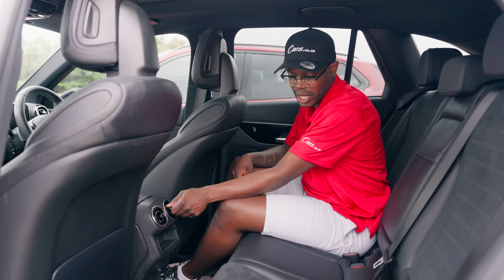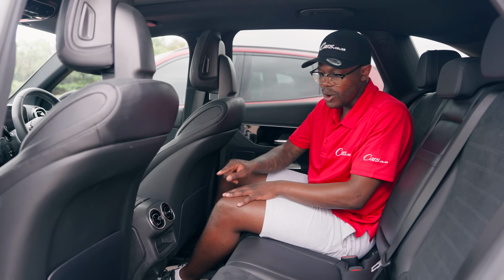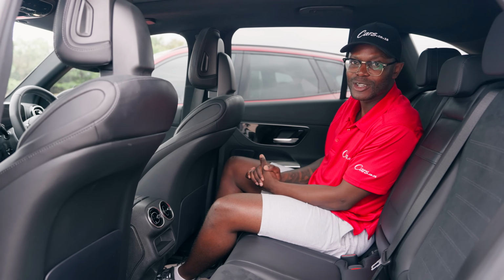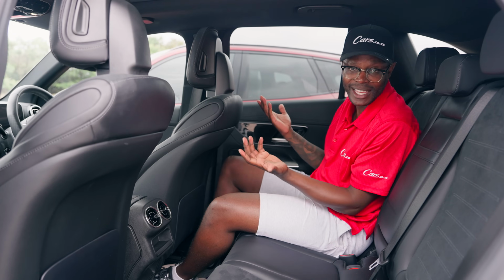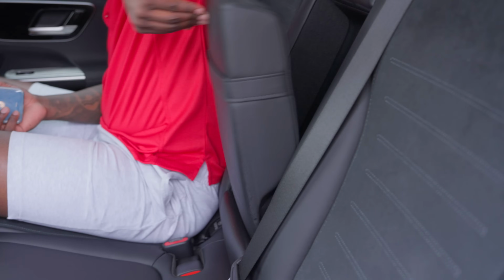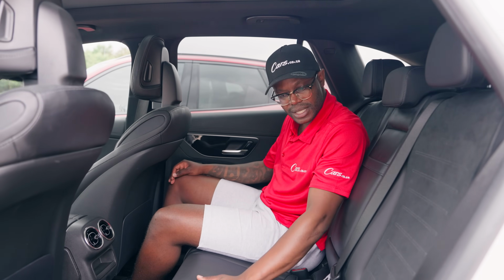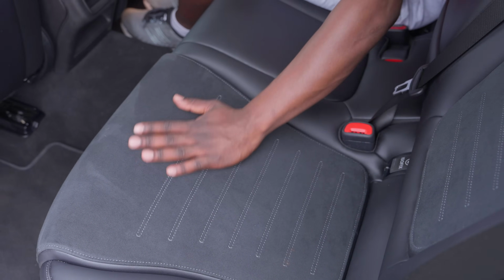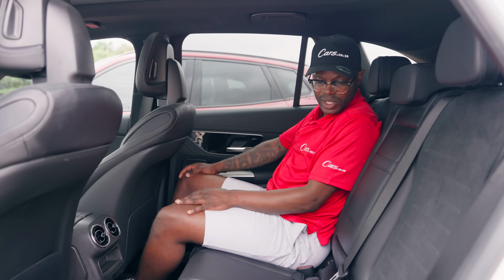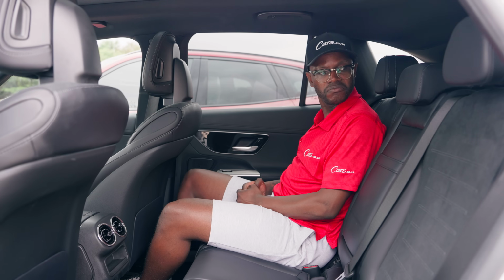What I do like about this car, there's proper air vents that I can control. The only thing is I'm not controlling independently as a back seat. I do have to call in a favor with the driver or the passenger to turn up the heat if need be. Now, let's look at this. Proper armrest, center seat belt for the center passenger, and the leather is incorporated with some suede or Alcantara as well, which gives it a nice feel to it. It's not all leather. So yeah, that's the back seat of the GLC 300D.